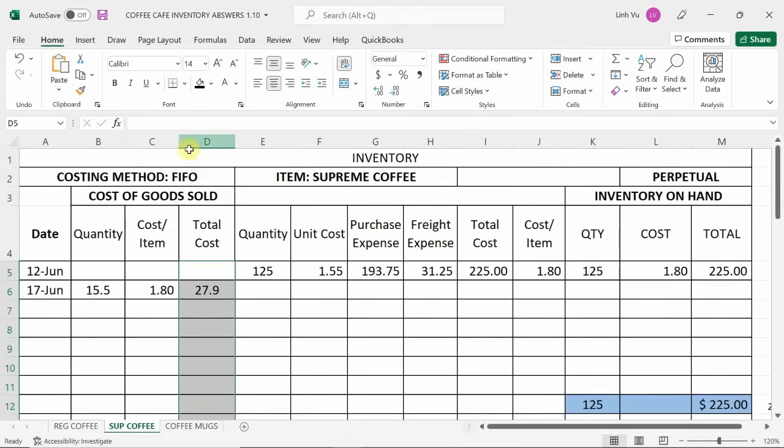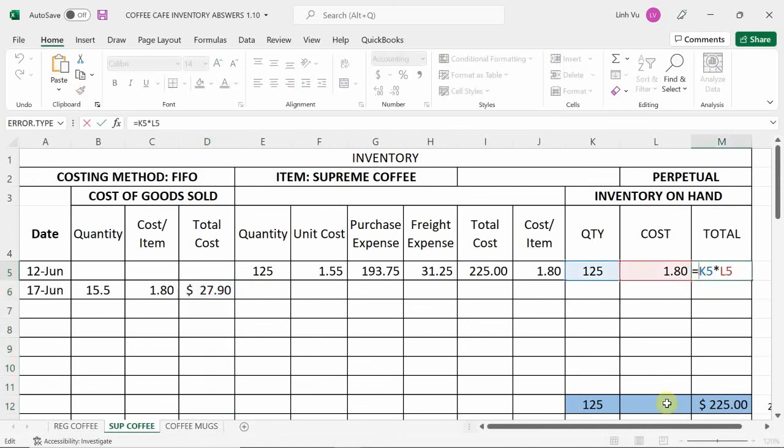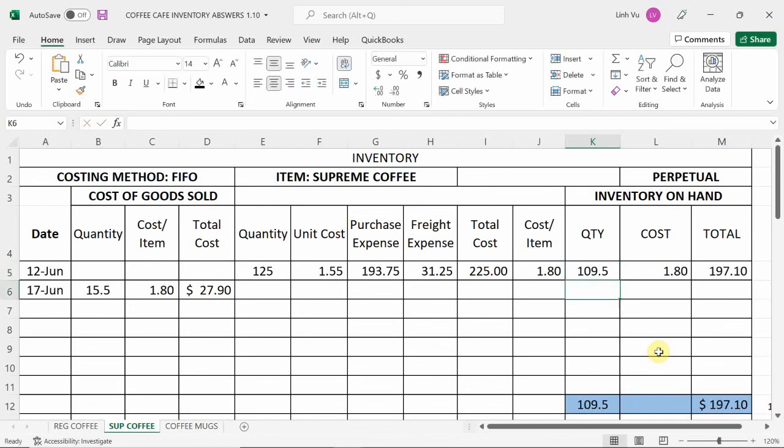What I like to do for this one is take it directly off of my inventory on hand. So my formula should be in my total cost here. If I take my quantity, 125 minus the 15 and a half, I should get a total of 197 and 10 cents. If you do your math, we originally started with $225, minus 27.90 should give you 197.10.